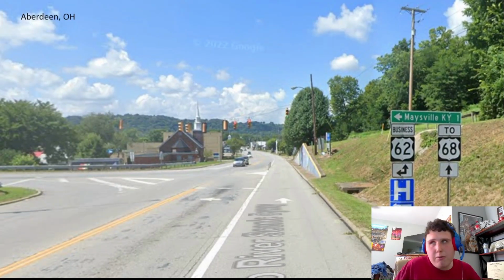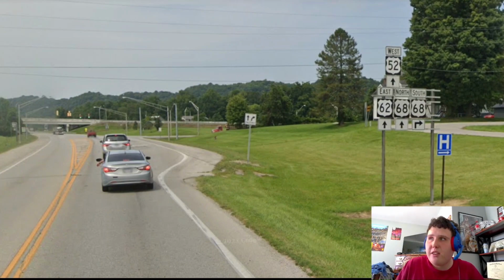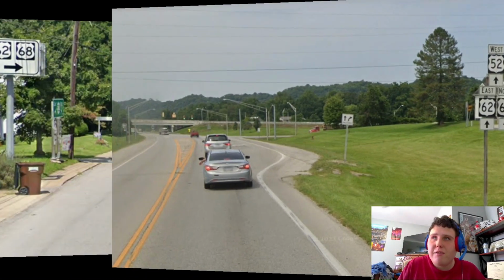Here in Aberdeen, on our way to Cincinnati, we meet US Highway 62 and US 68. And US 68 and 62 are concurrent with us to Ripley. In fact, here is US 68, and now we're going to be concurrent with 68 and 62.